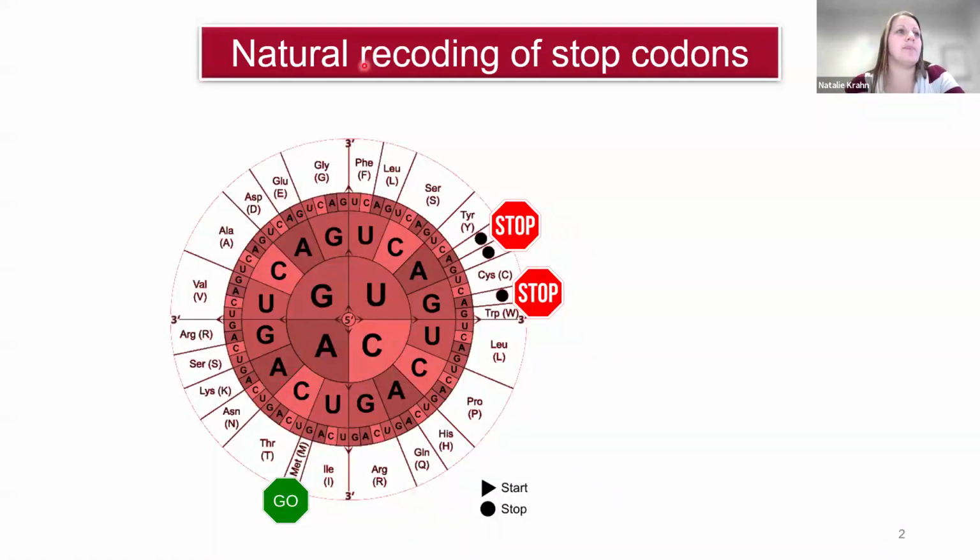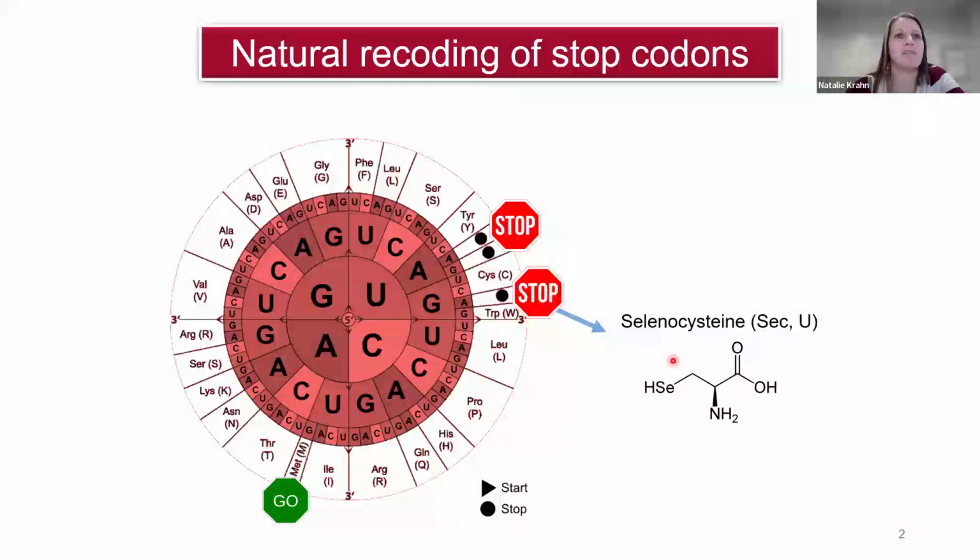As many of us know, nature has naturally recoded stop codons. At least what I was taught in biochemistry is we had 64 codons coding for 20 amino acids with 3 stop codons. But now we know that there are up to 22 amino acids, where the 21st amino acid is recoded by UGA, and it's very fitting that I'm studying selenocysteine at the University of Georgia, or UGA.